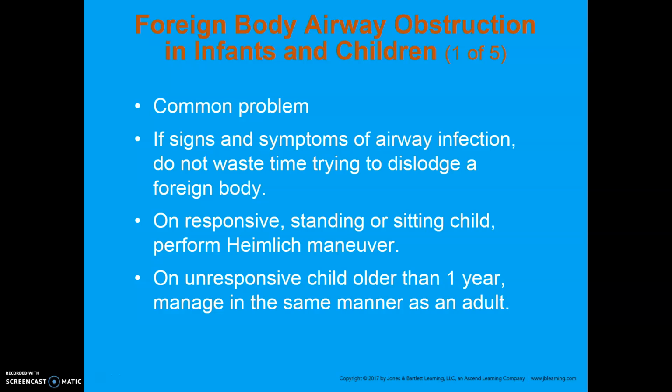Airway obstruction is a common problem in infants and children. If the patient has signs and symptoms of an airway infection, do not waste time trying to dislodge a foreign body. Administer supplemental oxygen if needed and immediately transport the child to the ED. As long as the patient can breathe, cough, or talk, do not interfere with his or her attempts to expel the foreign object. Administer supplemental oxygen if needed and tolerated, and provide transport to the ED.